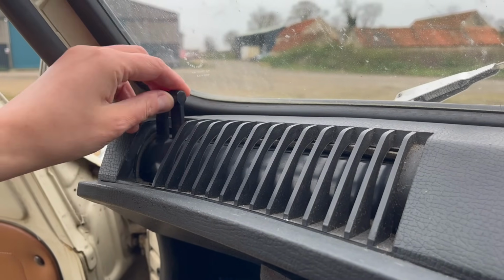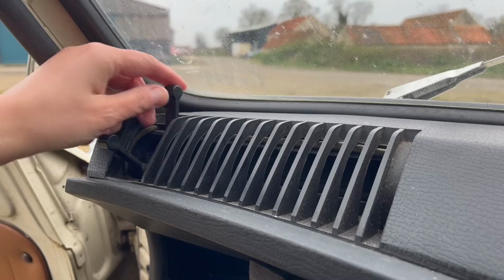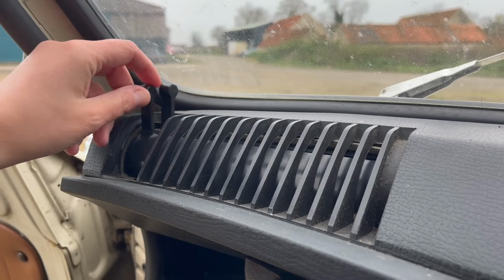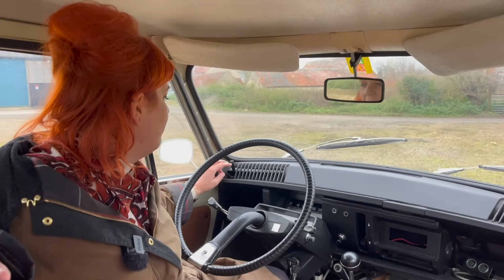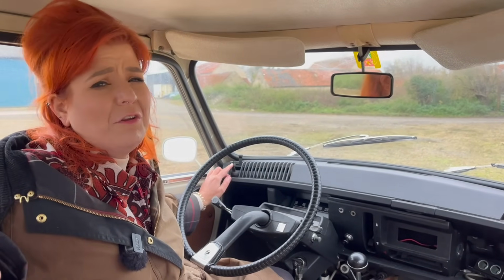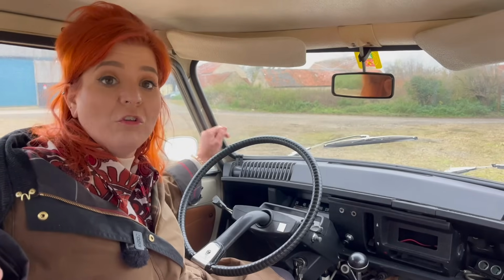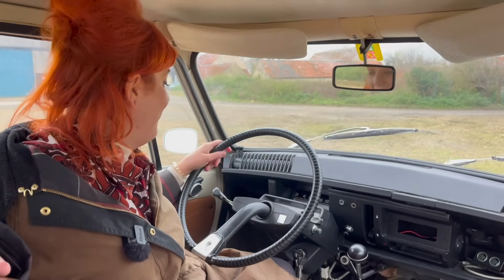Now, if you are a Land Rover aficionado, you'll know roughly what this does, because you see a very similar contraption in the series and in the Defender. It's essentially a fresh air vent which you can twist round to your face or up towards the screen. But it's about 3 degrees today, so guess what? We're shutting that up, and that is not coming back out today. I do not want any more cold air in this car.